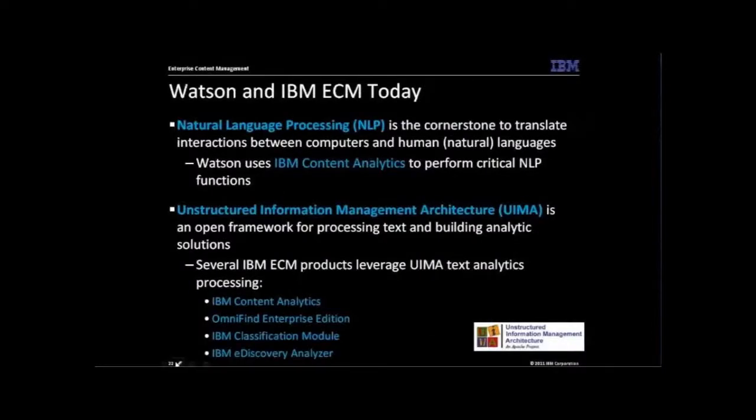But that capability is already in use today. Watson leverages technology from our IBM content management solutions. It leverages a number of these core technologies, one in particular called IBM Content Analytics.